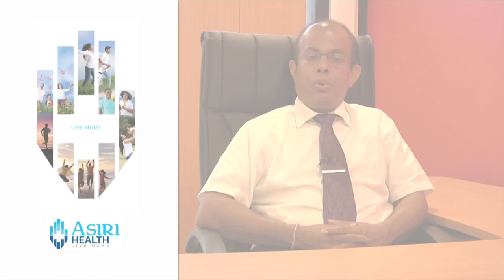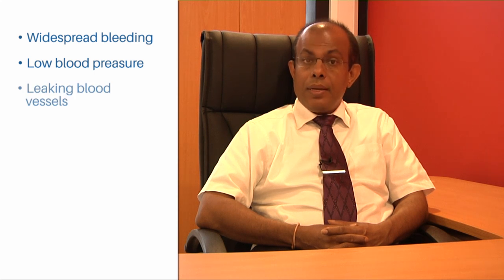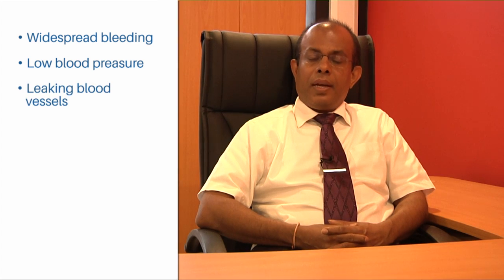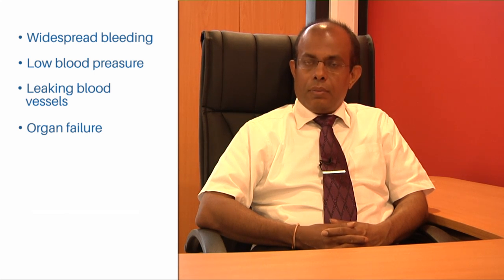Sometimes it can be complicated as dengue hemorrhagic fever or dengue shock syndrome. If the patient or child goes into dengue hemorrhagic fever or dengue shock syndrome, they can have complications such as widespread bleeding. They can have low blood pressure, or what we call shock, due to bleeding or leaking of blood vessels. They can also have organ failures like liver and kidney failures.